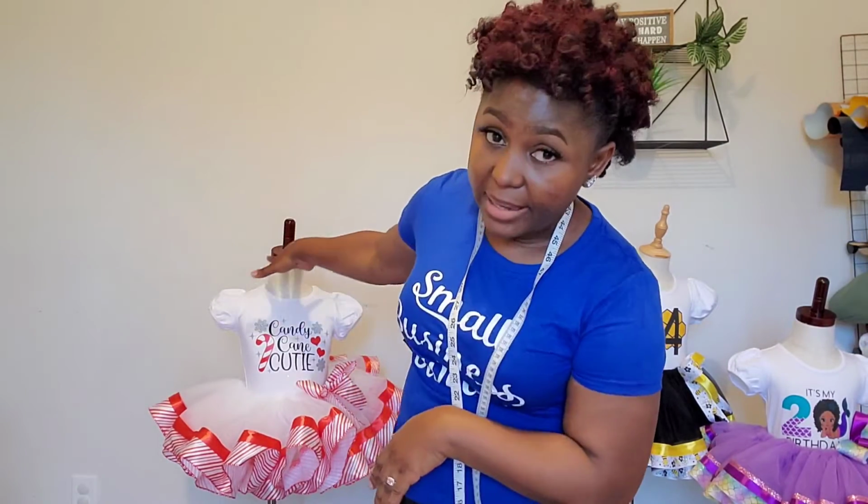You can have just 1, just for pictures, and you can use that to take pictures and put that on your Etsy store or your website, whatever platform you decide to use to sell your tutu on. This here will help you for marketing. I think I have covered everything you're gonna need to start a tutu business.